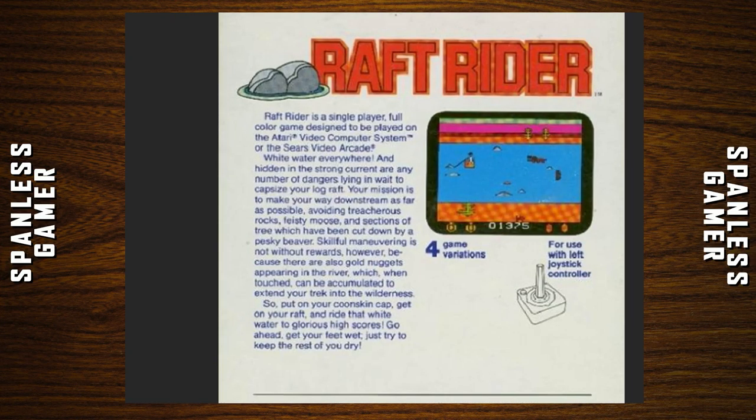Raft Raider is a single-player, full-color game designed to be played on the Atari video, blah, blah, blah. White water everywhere, and hidden in the strong current are many numbers of dangers lying in wait to capsize your log raft. Your mission is to make your way downstream as possible, avoiding treacherous rocks, feisty moose, and sections of trees which have been cut down by a pesky beaver. Skillful maneuvering is not without rewards, however, because there are also gold nuggets appearing in the river, which when touched can be accumulated to extend your trek into the wilderness. So put on your coonskin cap, get on your raft, and ride the white water to glorious high scores. Go ahead and try and get your feet wet. Just try to keep the rest of you dry.